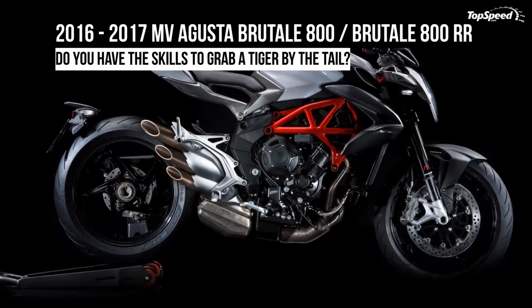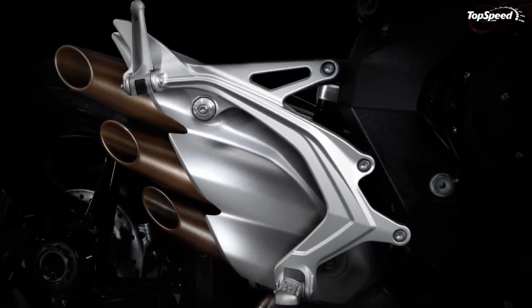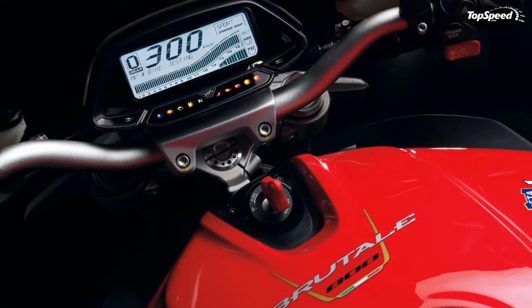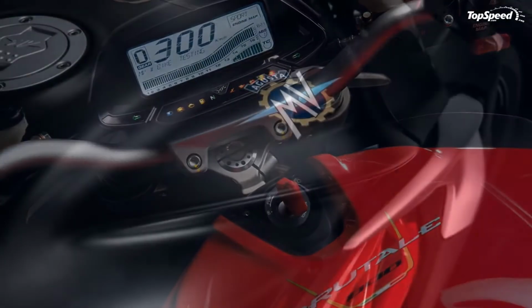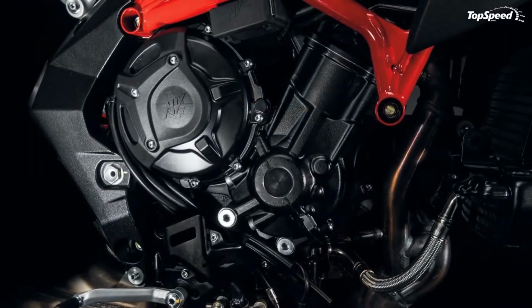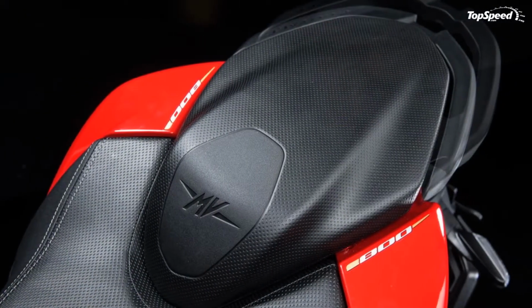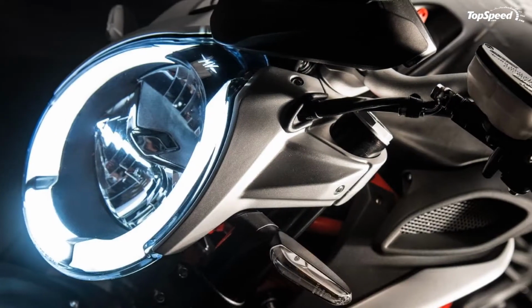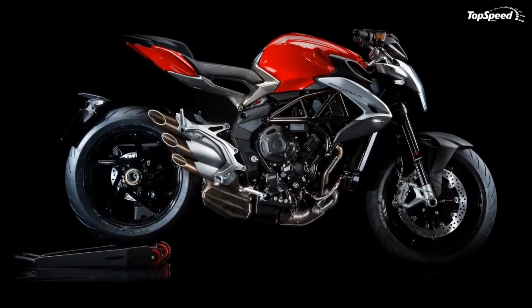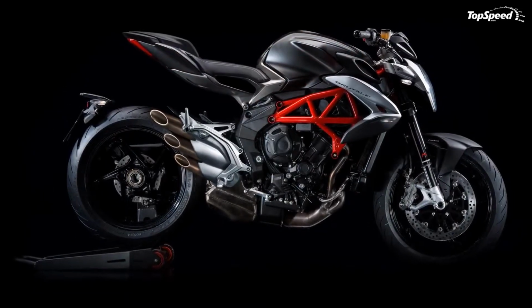The 2016 to 2017 MV Agusta Brutale 800 and Brutale 800 RR. MV Agusta introduced the world to its Brutale family back in 2003, and we've been smitten ever since. Racy good looks and Italian performance have been the hallmarks of the line, and the factory doubled down in 2016 with a heavily updated version of its 800 and the even more race-tastic 800 RR.